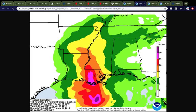As you can see here, this is the WPC forecast showing a large area of anywhere between 6 and 15-plus inches across areas of eastern Louisiana and western Mississippi, and even possibly farther west, depending on how far west the system likes to track. And you can see lower totals gradually start to taper off as you get far towards the east.